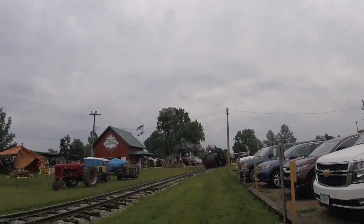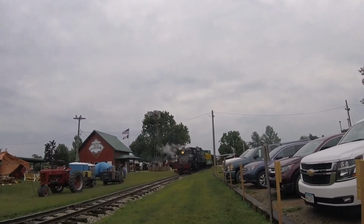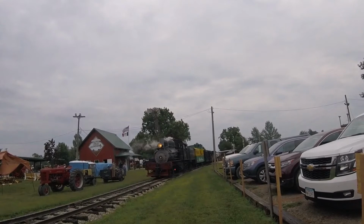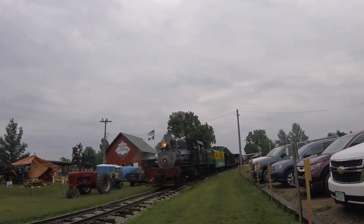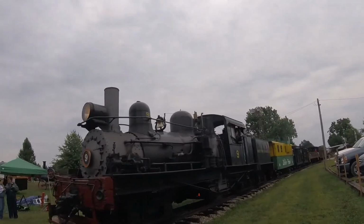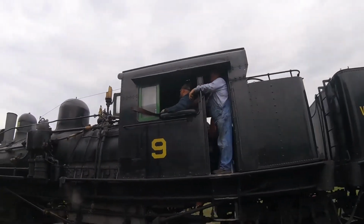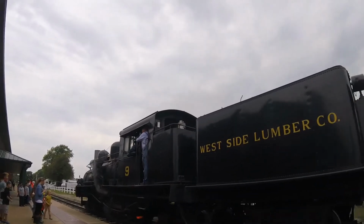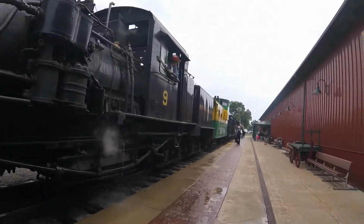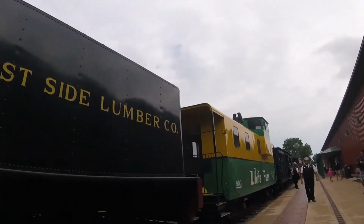Westside Lumber Company 9 returned to McMillan Park in Mount Pleasant, Iowa in 2019 and operated at the 2019 Old Threshers reunion, and then, before rolling again, it had driveline work to be done on it, and once again it is back in service on the Midwest Central Railroad. Also, Westside Lumber Company 9 is one of 7 remaining Westside Lumber Company Shays surviving today, and they're all 3-truck Shays, and 9 is also used on the Midwest Central Railroad in Mount Pleasant, Iowa, and even is used operating on the tracks today as well.